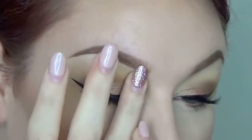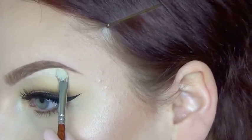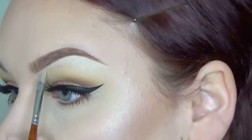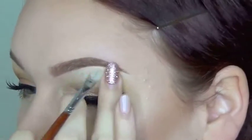Using the warmth of my finger, you see I'm tapping that in just to blend it a little bit more. And basically do the same thing on the other side. Just carve out the bottom. Again, you're going to pull that product down a little bit and blend it out with your finger.